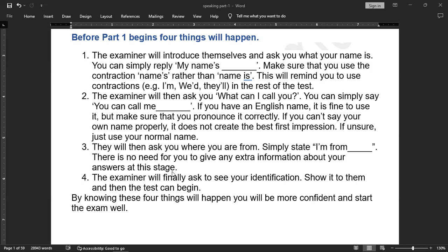Just say out the normal, normal sentences. Then the examiner will finally ask to see your identification. Show it to them, and then the test can begin. By knowing these four things will happen, you will be more confident and start the exam well.